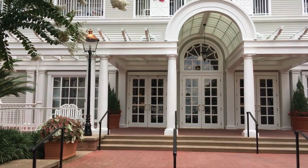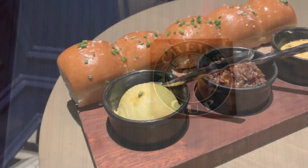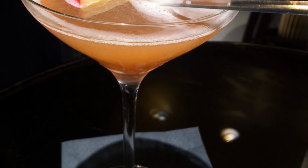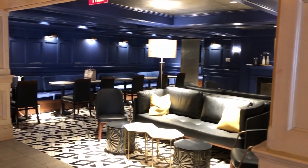There's also the Yacht Club lounges. So Yacht Club has two great lounges, one at Ale and Compass and the other at Cruise Cup next to Yachtsman Steakhouse. At Ale and Compass, we love the Parker House rolls and spreads, and we've enjoyed the Big Apple cocktail as well, made with Buffalo Trace bourbon, crisp apple puree, and vermouth, and it's typically open until 1 a.m., so it's a great place to stop by after coming back to Yacht Club after leaving the parks.